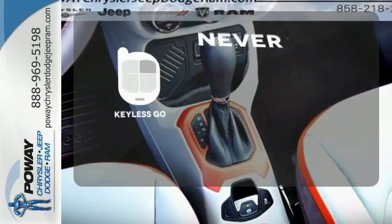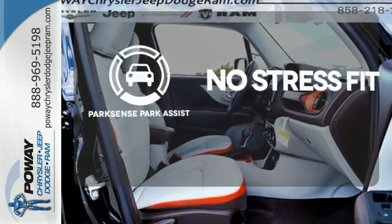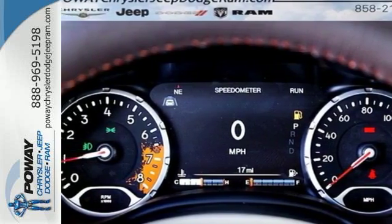Get in and get going with Keyless Go. Say goodbye to dinged bumpers with the Park Sense Park Assist. More courageous, more credible, and more than ready for your next adventure.